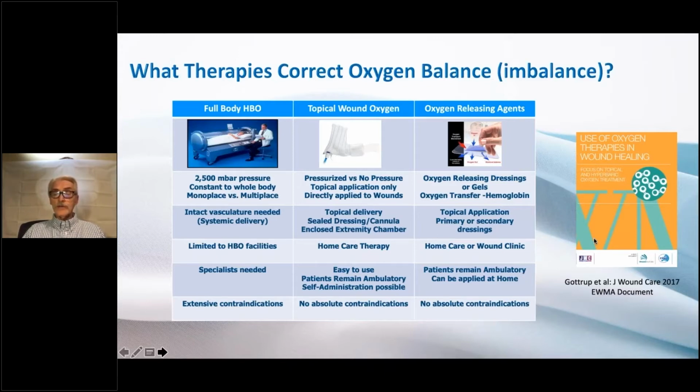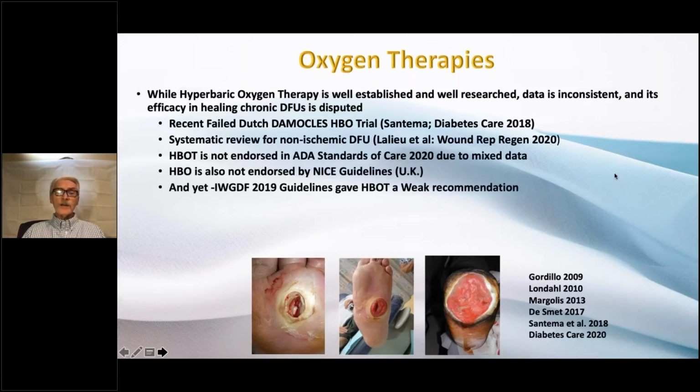The UMA, in a project led by Finn Gottrick out of Copenhagen, produced this document, as you can see here on the right, which explores the use of oxygen therapies in wound healing. This was published several years ago, and it might be of interest to the audience. So let's talk about these oxygen therapies again. And of course, when we talk about oxygen therapies, throughout the world, many people think of hyperbaric oxygen first.